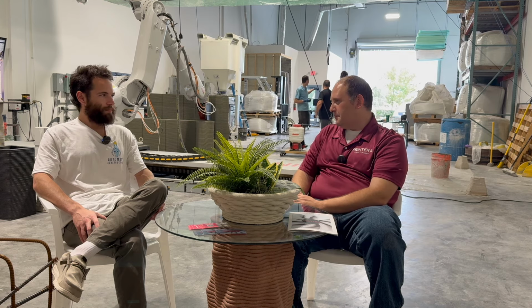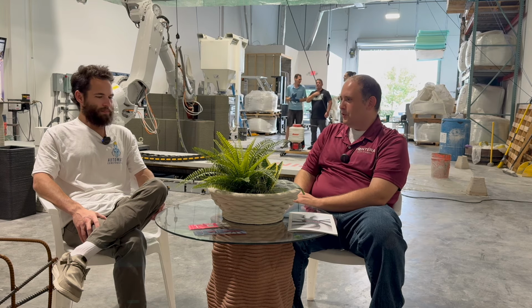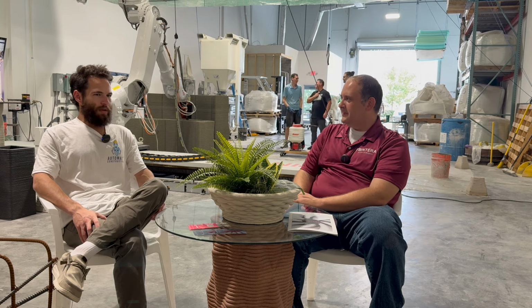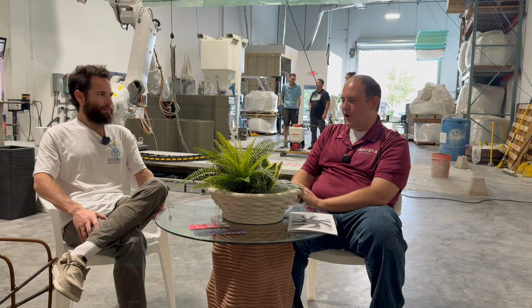I would like you to see a structure that we print. We're starting here with the wall modules, but it'd be cool to see the final result of it one day. I think you'll have 3 house projects. One of them will be built in the next year or so, right? Yeah, they all should be hitting this year.